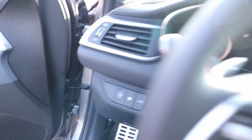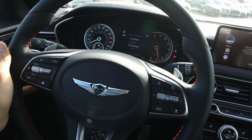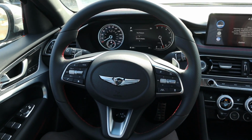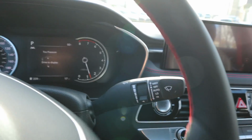And then popping in, ooh, first off, look at the pedals. Start her up. Fancy. See how this sounds? Nice. So the steering wheel itself, let's actually give you guys a better view. Perforated on the side, you've got red stitching in the center, paddle shifters in the back. It's got adaptive cruise control, it's got steering assist. You can see the stalks there in the back.